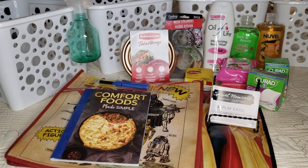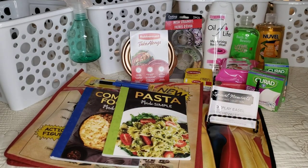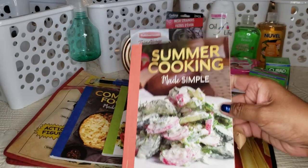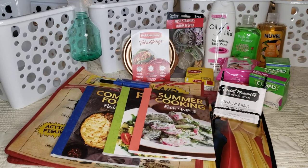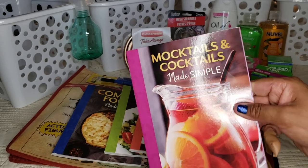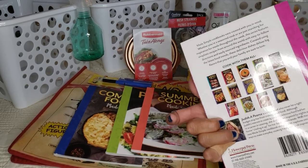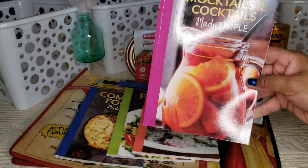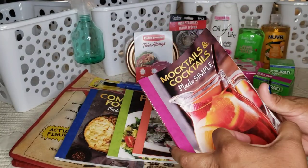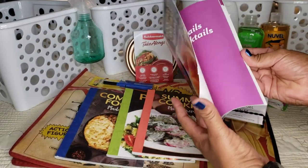And I was able to find the pasta, made simple. I love pasta, so I'm just happy to find that one. I found summer cooking, just in time for the summer. And I did find the mocktails and cocktails. So I did find four out of all of these. Hopefully I can find more of them. I was very happy and pleased with what I found. On this one, I was looking through it a bit. I do like what I see, but let me just show you.